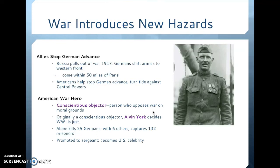One of our American war heroes during World War I, his name is Alvin York. At first he's known as what we call a conscientious objector. It's a person who opposes the war based on moral grounds. But after a while, he comes around and decides that World War I is a just cause. He and 6 others managed to kill 25 Germans and capture 132 German prisoners in a single battle. He is eventually promoted to sergeant, and he becomes a U.S. celebrity.